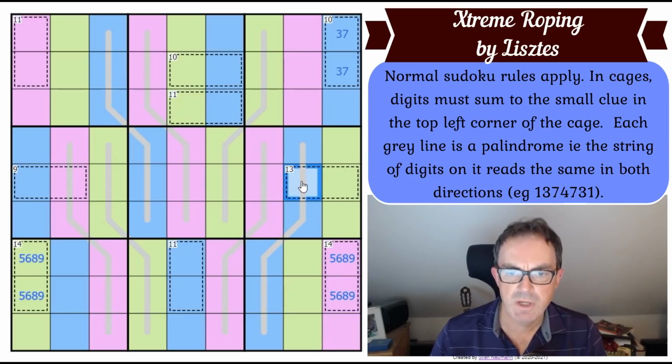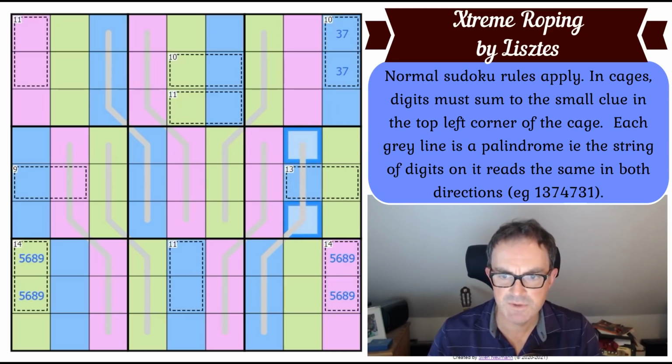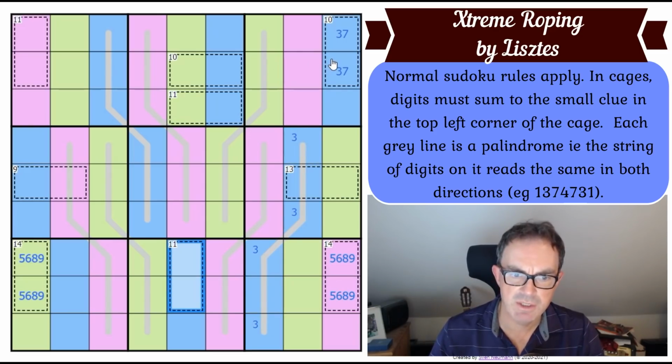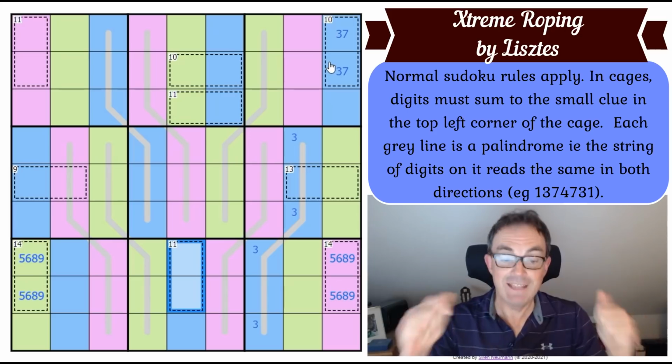So that blue square definitely can't be a 3. So there's a 3 in one of those 2 cells. So there's a 3 in one of those 2 cells because of the palindrome. We've got an 11 cage in blue as well, which is catching my... Oh, yeah. Yes, got it.